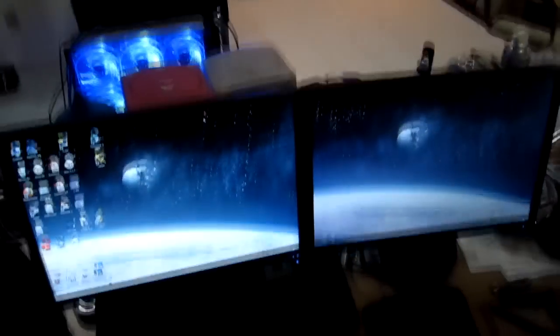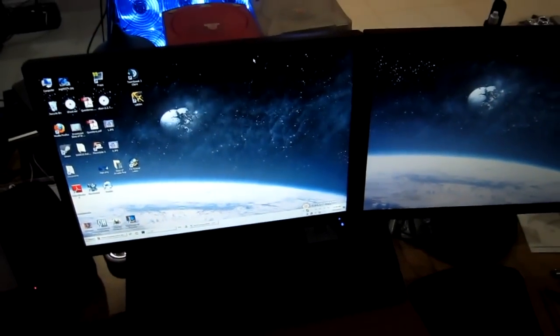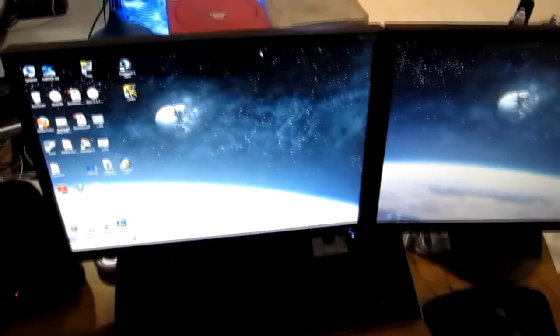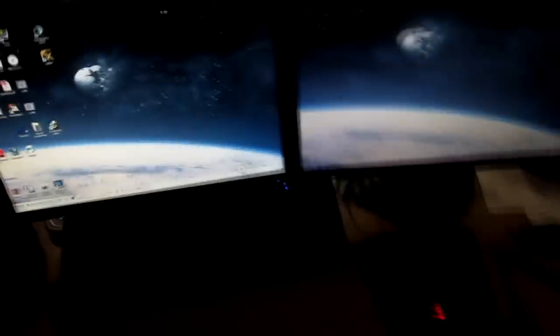2 monitors. They're old, but I love them. They're SyncMaster 920s. When one dies, I'll get new ones, bigger ones. And the desktop is from Shattered Horizon, which was a very cool FPS. I don't think as many people play it today. I haven't played it in a while.